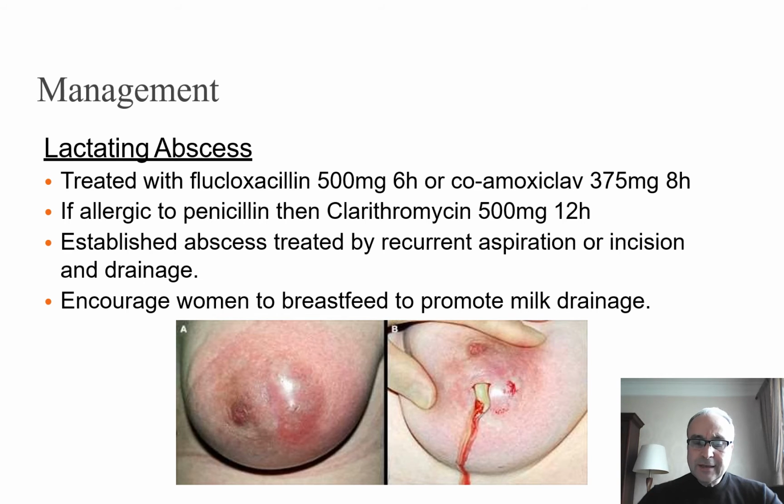Non-puerperal mastitis is treated by medication and possibly aspiration or drainage. In idiopathic granulomatous mastitis, successful treatment includes invasive surgical procedure or less invasive treatment with steroid medication.